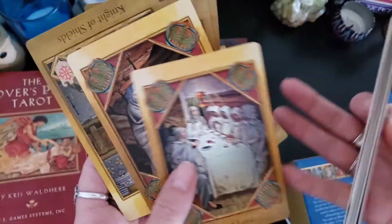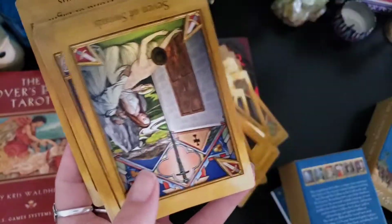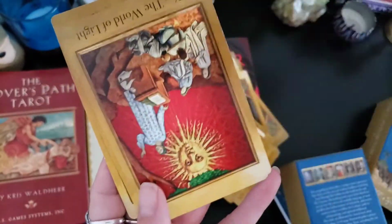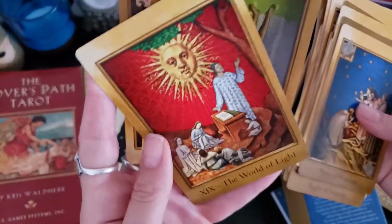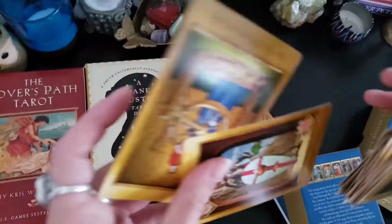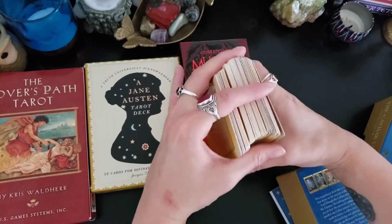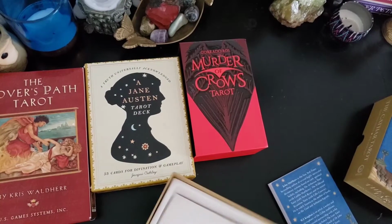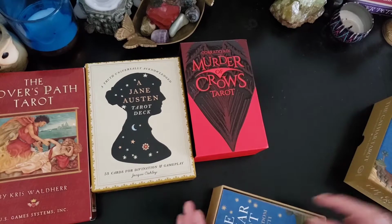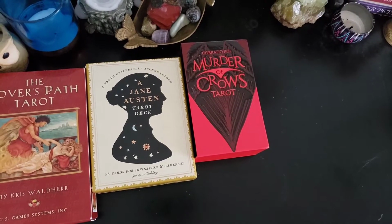So if you are interested, this is what they look like. And again, I love things where there's a lot of potential to learn more. The world of light. Love that. The love feast. I like things that are a world unto themselves, so that you can dip into them more superficially or just from what you know of other decks. And then as you journey with them and as you grow with them, they grow as well.